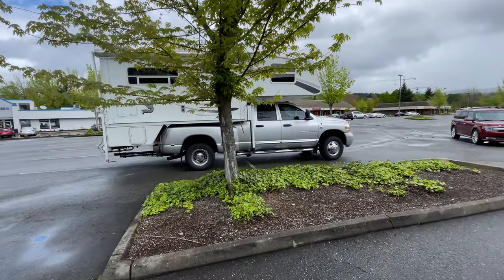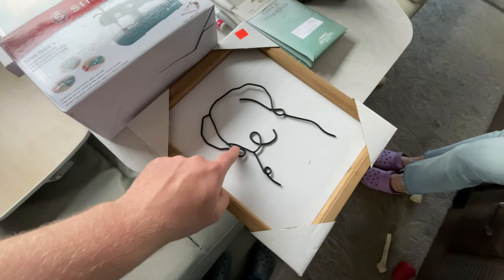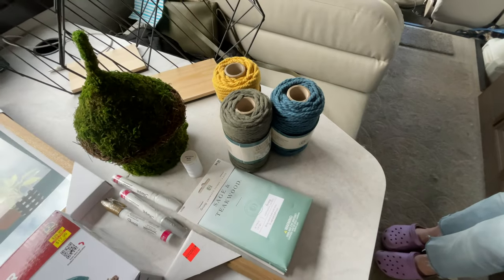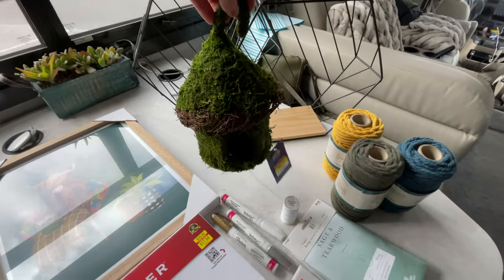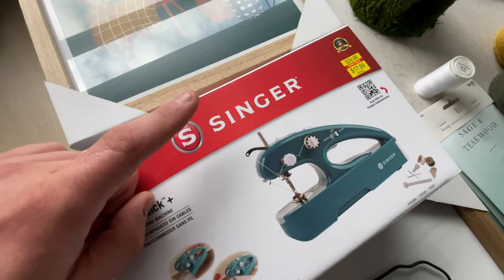We made a friend. This is what we got. So we've got this guy. It was only $5. It's a little wire. This stuff smells awesome. We've got some macrame stuff for Emma's projects that she's making. Got this guy for my mom because it's a little birdhouse. I just thought that was kind of cool. A little bit of string, some ink pens. This guy was only $18.